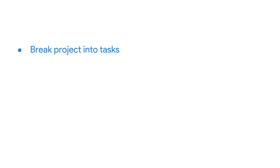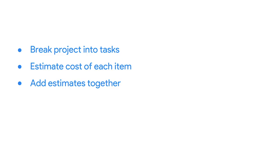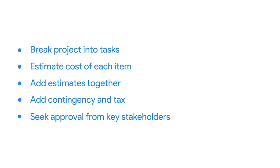Creating a thorough budget is important to the success of your project. With Project Plant Pals, we suggest breaking the project down into tasks. That's the bottom-up approach. From there, we estimate the cost of each item, add those estimates together, add contingency and tax, and seek overall approval on our budget from our key stakeholders. Since we're creating a new service, we'll need to hire designers and developers to build out the website and develop the app for our customers.